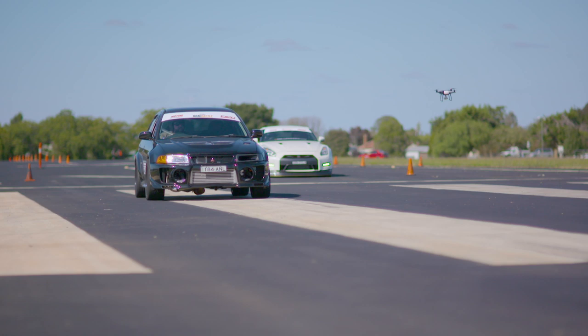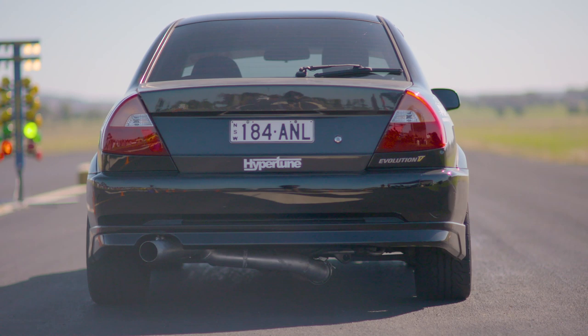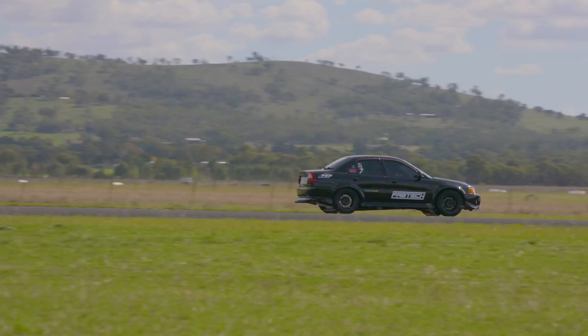Dion from Fabtech Global's Evo was next. Being on performance street tyres helped his lap time, but hindered his quarter mile time. So he whacked some drag radials on. Managed a best time of 10.281 and 142 miles per hour.